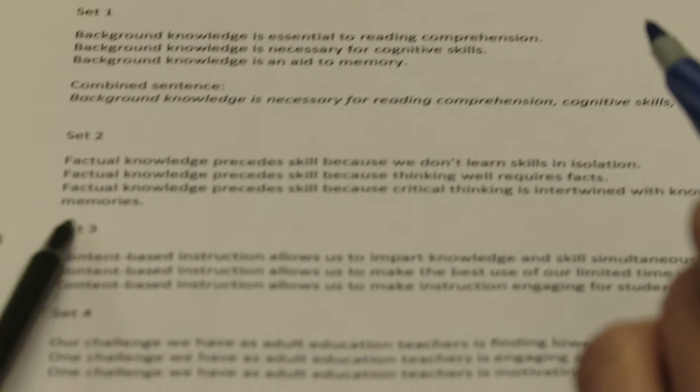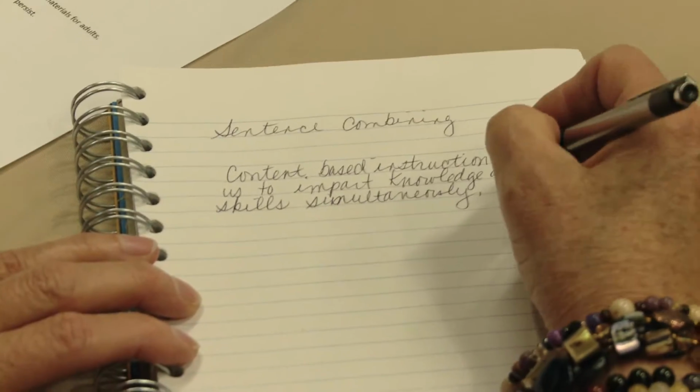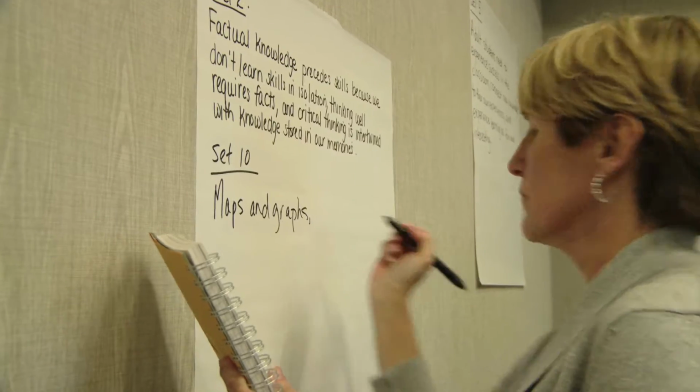Once I had introduced that structure, students would be given STEM sentences that related to the contents, and students would be combining those STEM sentences into one sentence using commas.